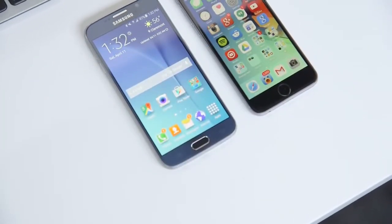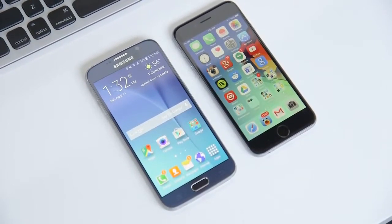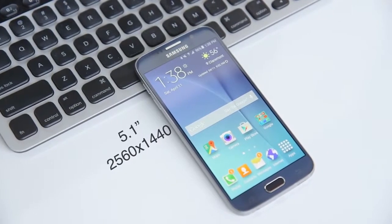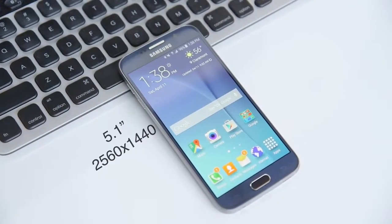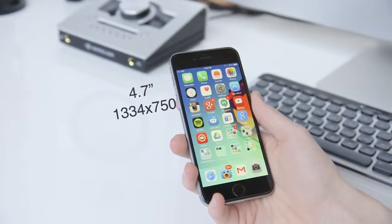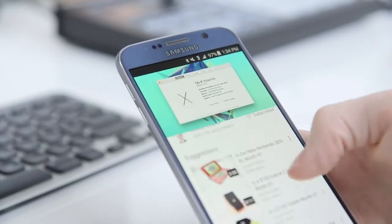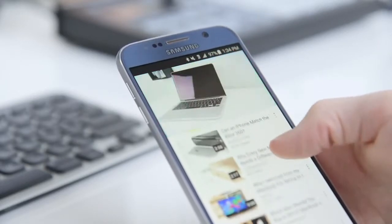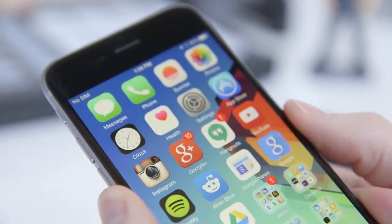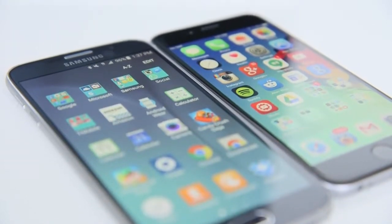If you're buying a high-end smartphone in 2015, it had better have a great display, and thankfully both the iPhone and Galaxy deliver here. The GS6 has a bigger 5.1-inch screen with a massive resolution of 2560 by 1440, compared to the iPhone, which measures in at 4.7 inches at 1334 by 750. While the Galaxy S6 on paper has a screen that's nearly twice as sharp, the difference isn't anywhere near as noticeable in real usage. If you get close, yes, you can see pixels on the iPhone, and there's no doubt that the AMOLED screen on the Galaxy S6 is superior, but it's a narrow victory to be sure.